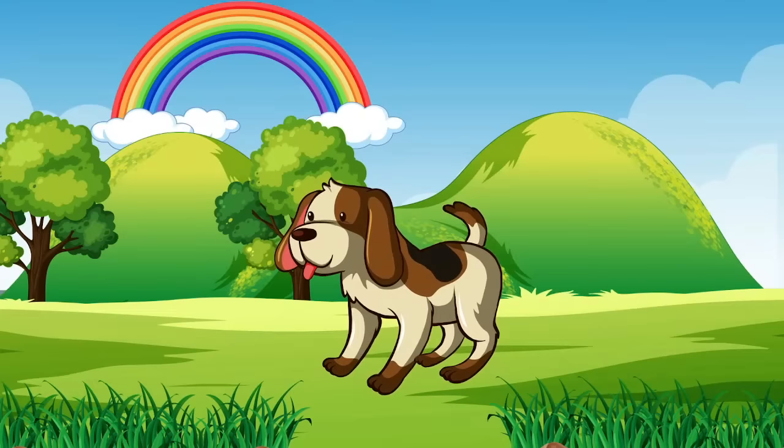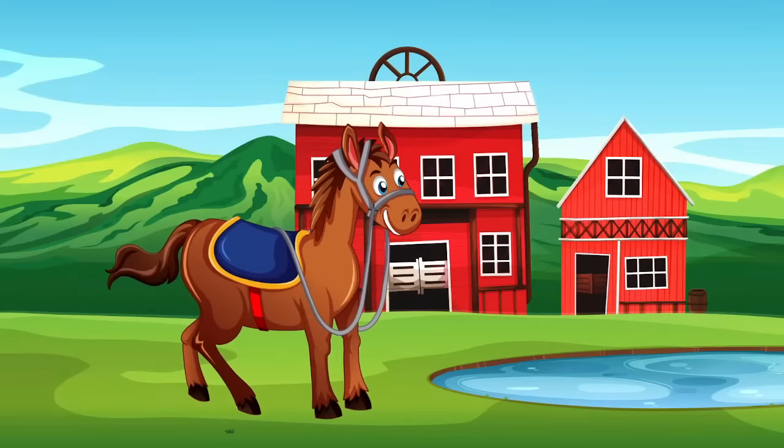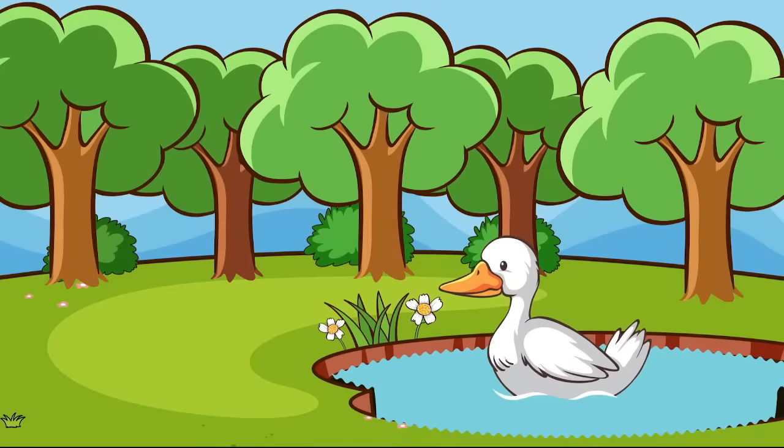Dog lives in a kennel. Horse. Stable. A horse lives in a stable. Duck. Pond. A duck lives in a pond.